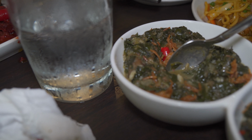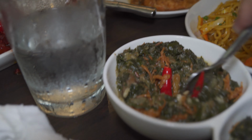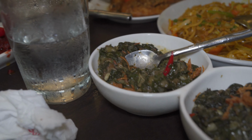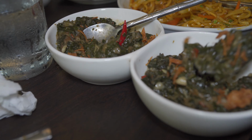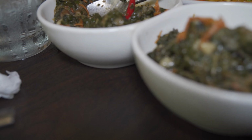I absolutely adore laing. I'm not lying, and I love it. I'm gonna break that chili apart because I kind of want to get it immersed in there. So I think what draws me is the dry kind of laing. I think they put some dry fried shrimp here because there's a nice shrimpy sweetness and then the earthiness that follows from the taro leaves.